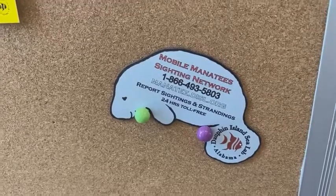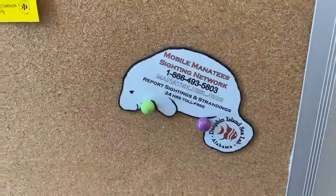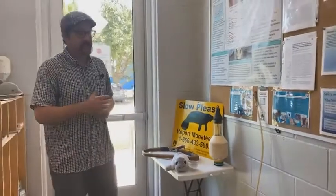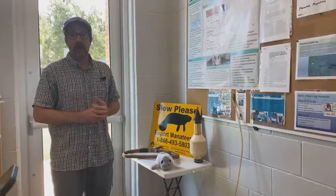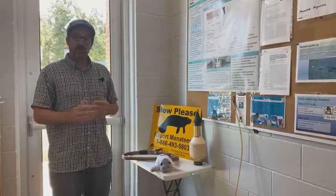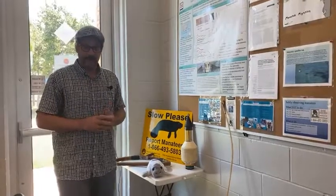And also, if you do live around Mobile and you have a dock or a waterfront property, we do have signs that you can get from us to put up on your dock that can help make people more aware that there are manatees around. That's one of the biggest things I think we can tell the general public: just be aware that they're out there. And if you do see them, drive the boat a little more slowly, maybe do no wake around them, and respect their space. We have a few questions coming in.